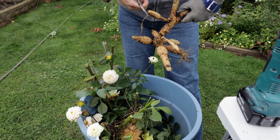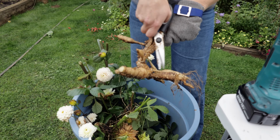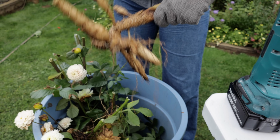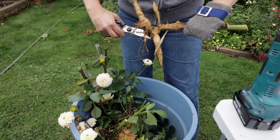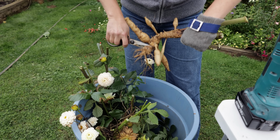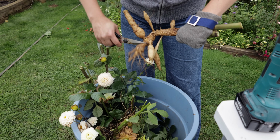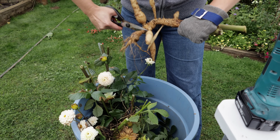So here we can see what we refer to as the mother tuber. You can even see it's got some writing on it still from last year. This one looks healthy enough, but it's done its job, so I'm still not going to keep it. But if you had really poor tuber production and maybe that was the only thing left and you really wanted to try to grow that variety again, by all means you could keep it for another year.